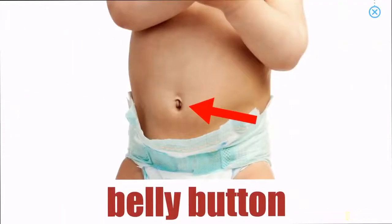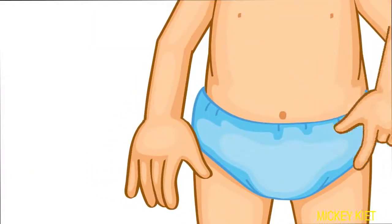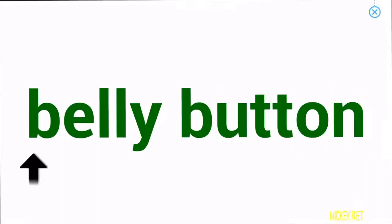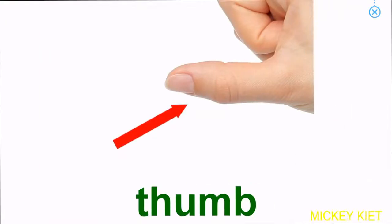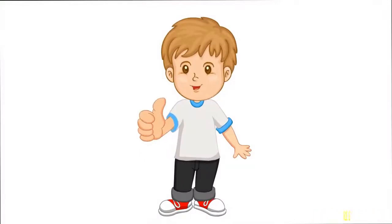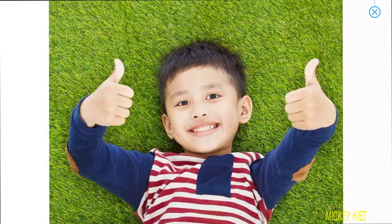Body parts. Belly button. Your belly button is right in the middle of your tummy. Thumb. We often put our thumbs up when we like something.